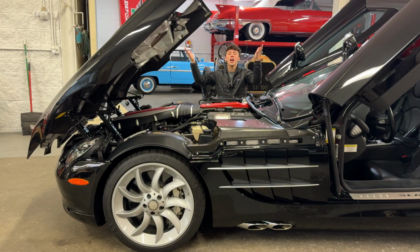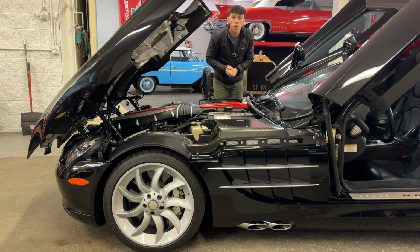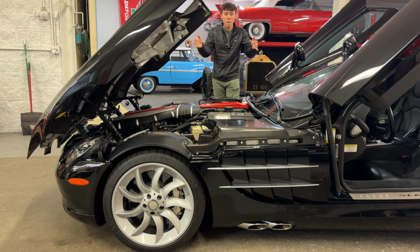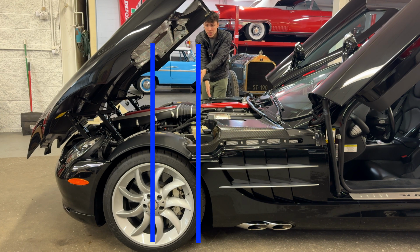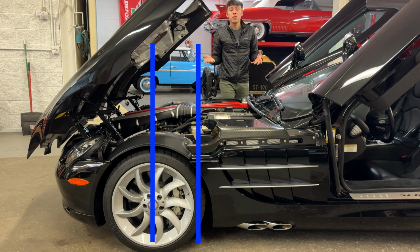So guys, what do we have here? Well, this is a pretty unique engine. It's exclusive to the SLR McLaren. It's a 5.4 liter supercharged V8, and the way it's mounted is really far back in this chassis. It explains why this hood is so long, and you can see that the engine essentially starts right here. And if you move your eye line all the way down to where the front middle of the wheel is, you can see how far back it is from that front axle. So it's a true front mid mounted supercar, and this engine is pretty unique.